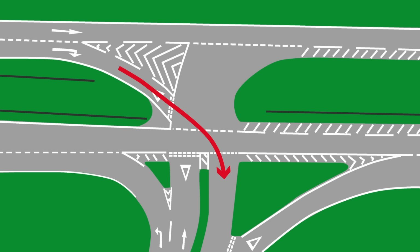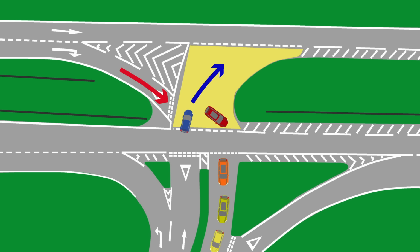It does depend on the size of that central reservation opening, the layout of it. Sometimes it may be safe for cars from this direction to wait in the middle, but it depends on how much space there is. It depends how big the vehicle is and how that affects the view.